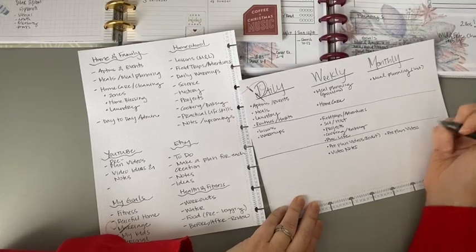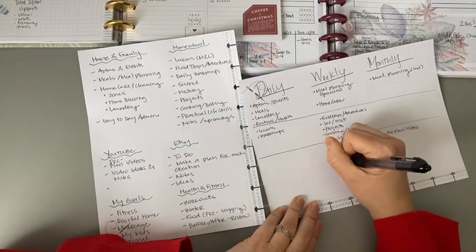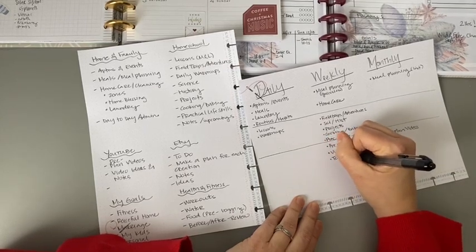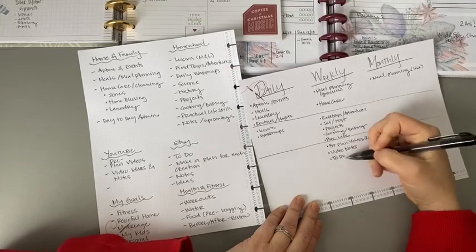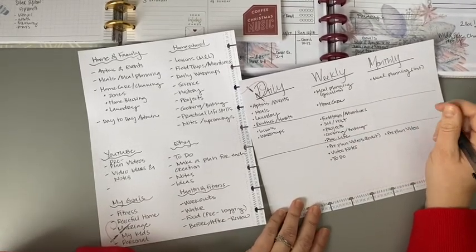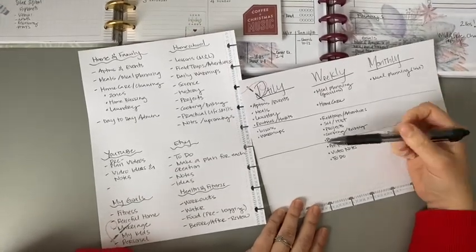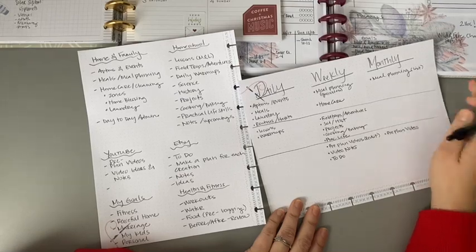Let's see, same thing for Etsy. My to-do. Same thing as home care, all these things, like, do I do a little bit each day or do I designate a day for it or a couple days? That's kind of where I'm at. So nothing is really on a daily basis. Every day has a different plan.